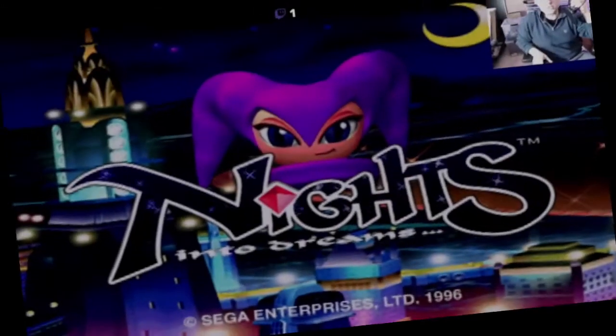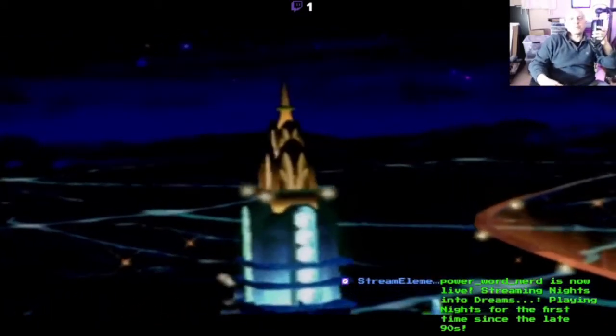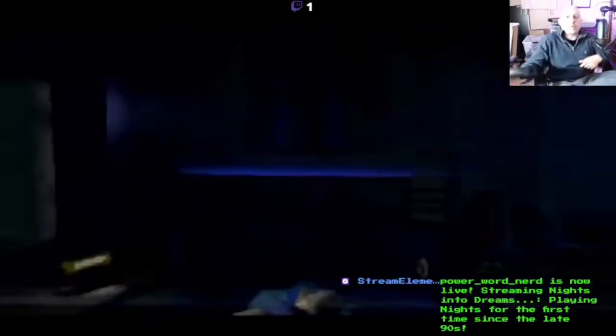Nights into Dreams for the Sega Saturn. We're gonna let this ride for a second because there's some pretty cool FMVs at the start screen. I don't really want to skip them.